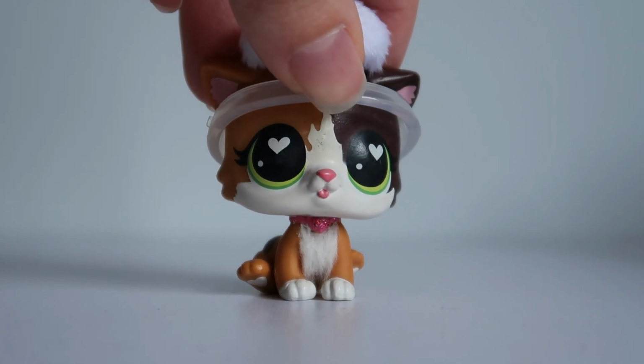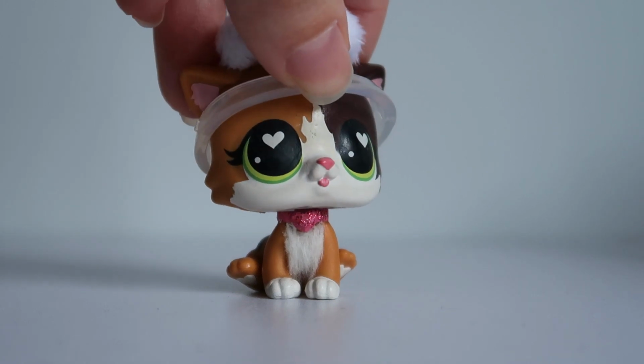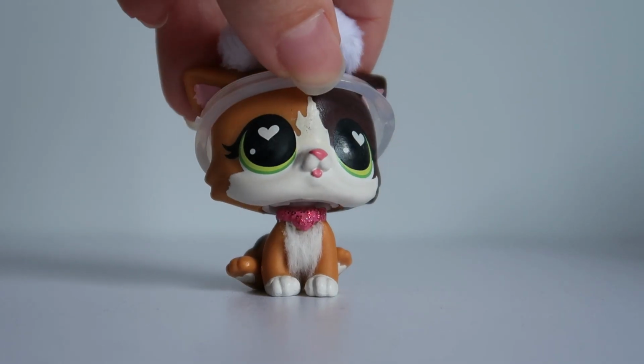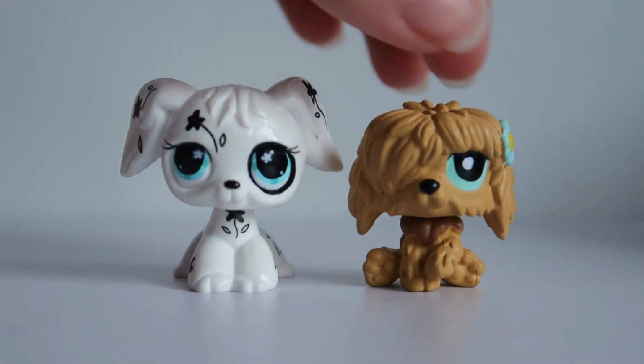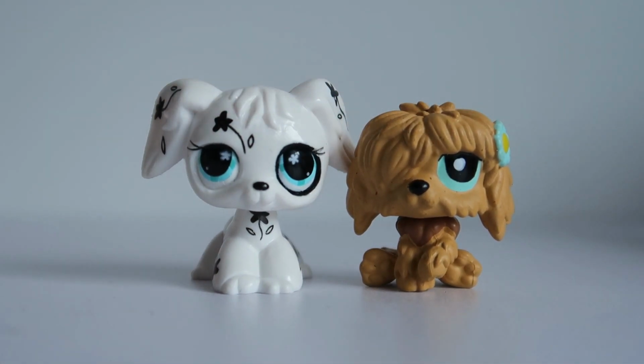So we have one more little package to go through. This is from a separate seller, and I only bought 2 LPS from them, and they aren't even like official proper sized LPS. They are mini LPS, so let me show you them. Ta-da! Here are some tiny pets. So these are little keychain pets from my understanding.